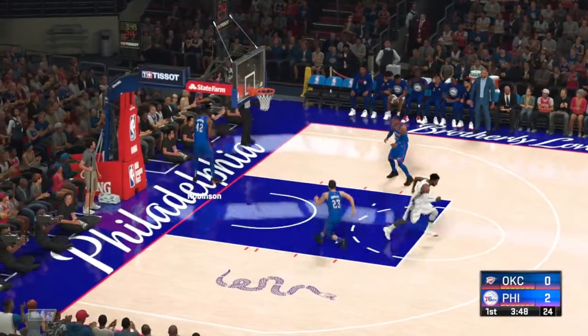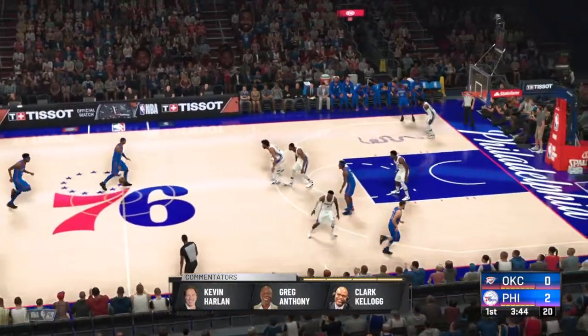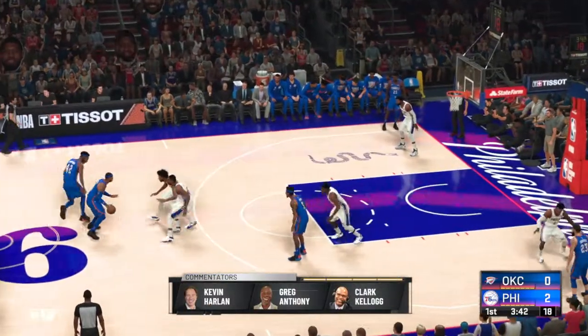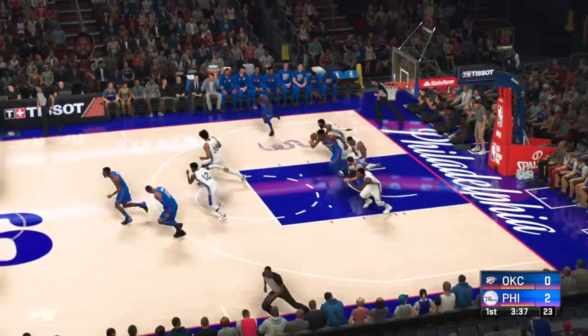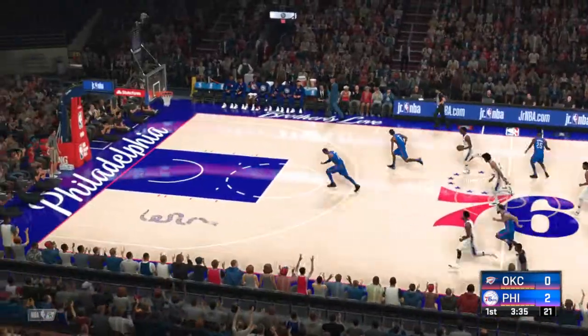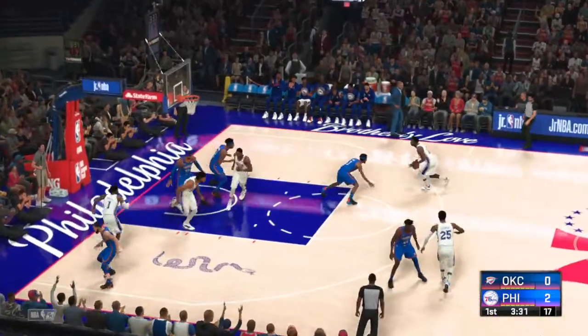So here's Oklahoma City's starting group. Bradley Beal is out there with Fred VanVleet. Then there's Reggie Bullock. Then it's Anthony, and it's Robinson in at the 5. And for Philadelphia, we've got Bagley out there with Buddy Hield. Then it's Paul George, and it's Thompson in at the center position.